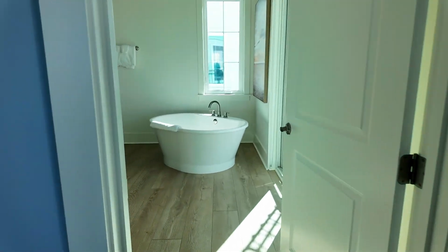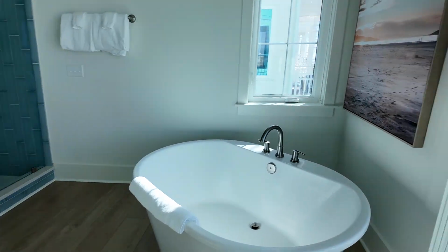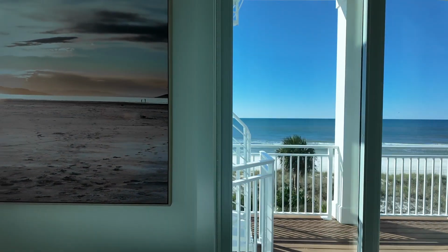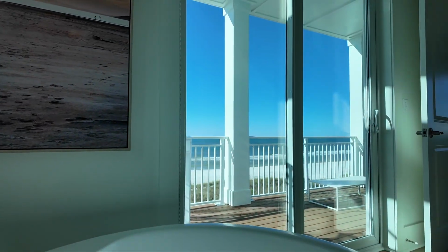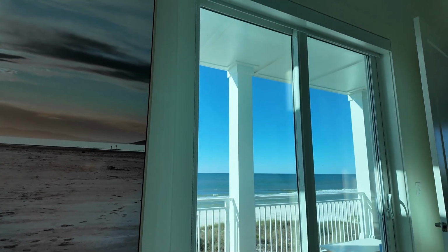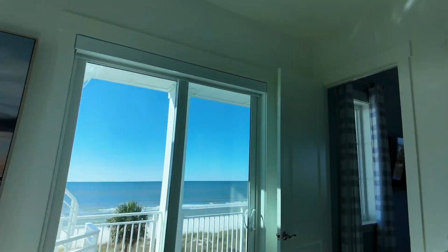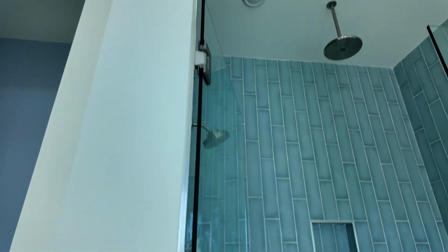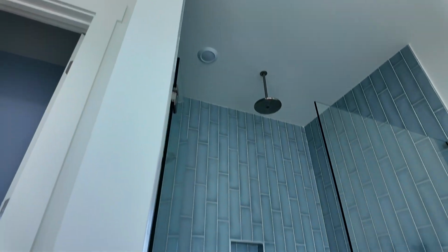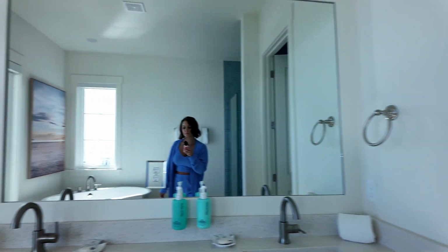But wait until y'all see this bathroom. Look at that tub. And then look at your view from the tub. So you can just soak in the tub and look at the ocean. I would definitely open the door so I could hear the ocean. And then it has a rain shower head. And then its own separate room.